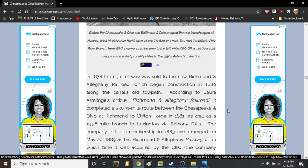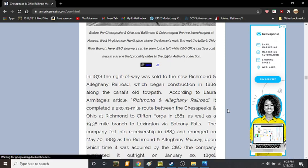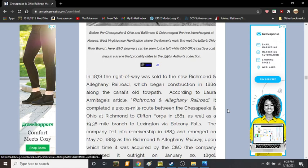In 1878, the right-of-way was sold to the Richmond and Allegheny Railroad, which began construction in 1880 along the canal's old towpath. According to Laura Archimage's article, Richmond and Allegheny Railroad, it completed a 230.31-mile route between the Chesapeake and Ohio at Richmond to Clifton Forge in 1881, as well as the 19.38-mile branch to Lexington via Balcony Falls.